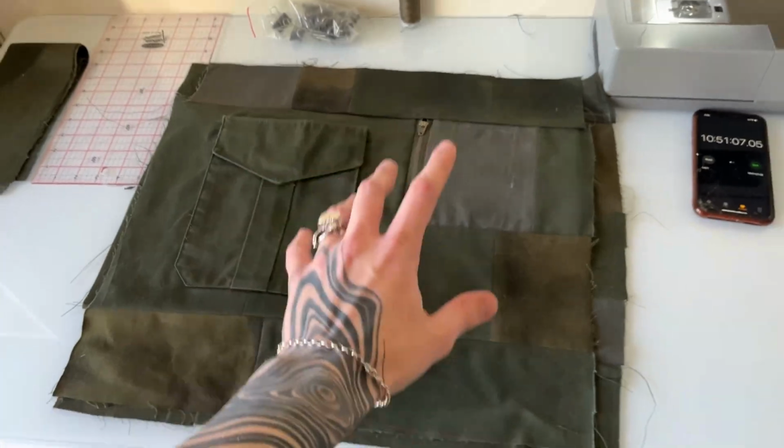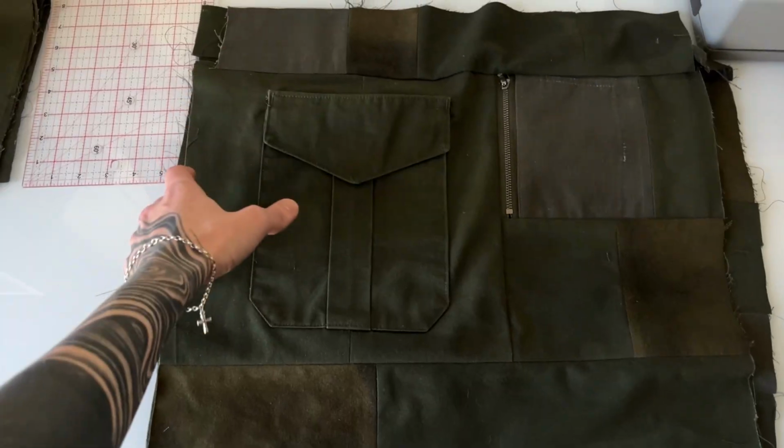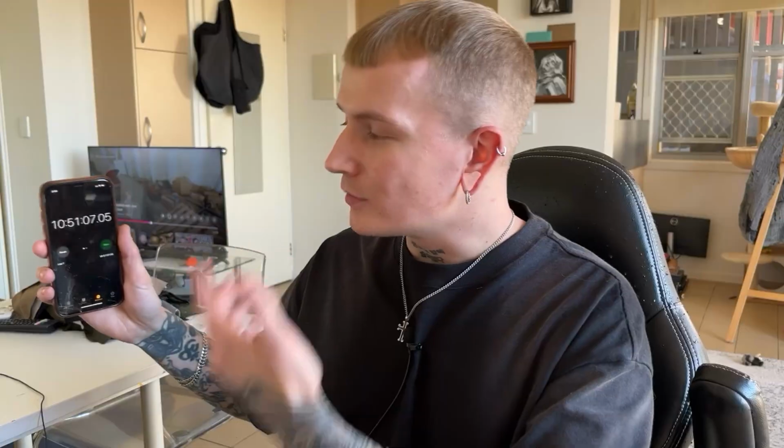A few moments. Another hour in, we finished the second panel. I got stuck on the zip because I didn't know which way I wanted to put it. Decided to put it on the side. There's more pockets here on both of them that you can't even see, that you can't even conceive. Obviously, it takes a fair bit of time and dedication just to put together even one of these designs. For 2 hours work, look, that's pretty much what you'd expect.